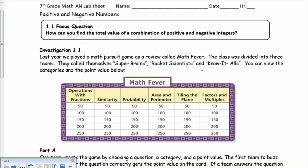So in this investigation, our first one in Accentuate the Negative, it says, how can you find the total value of a combination of positive and negative integers? And remember, an integer is numbers that include 0 and go 1, 2, 3, and so on, but also go the other way.